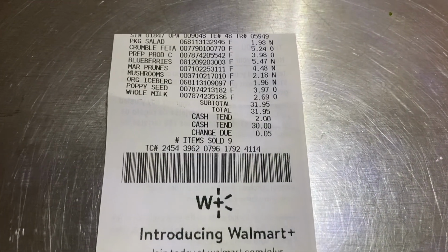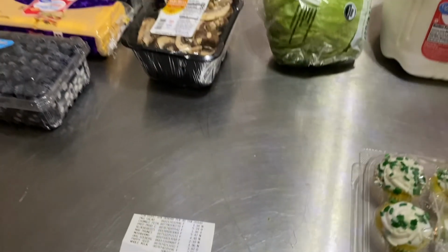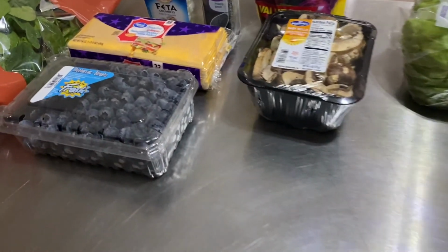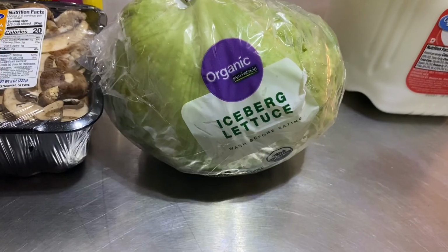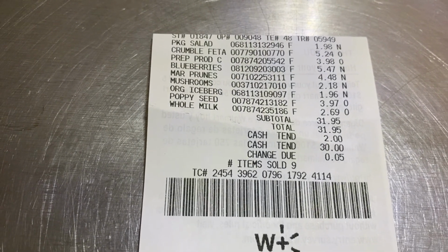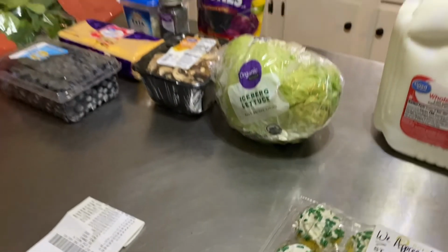Here is my receipt, and I spent a lot of money. I spent $31.95 on this little amount of groceries, and that is terrible. I really wanted to try that salad, and the blueberries and the feta were expensive, the poppy seeds were expensive, and the only iceberg lettuce they had at Walmart was organic, which was more expensive than the regular kind. So that's where I'm at. I don't feel really all that great about my total, but it is what it is. So there's my haul.